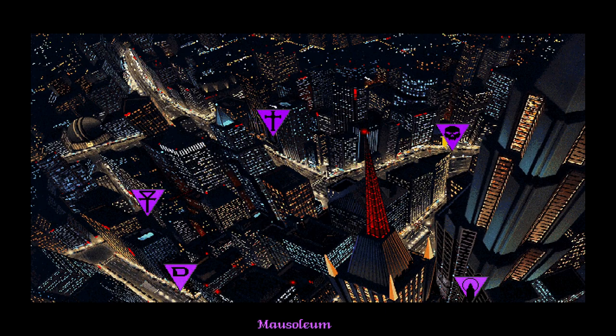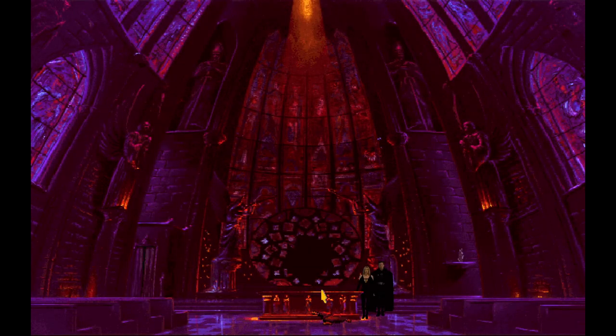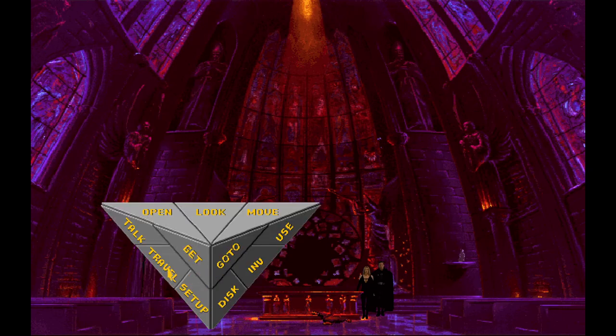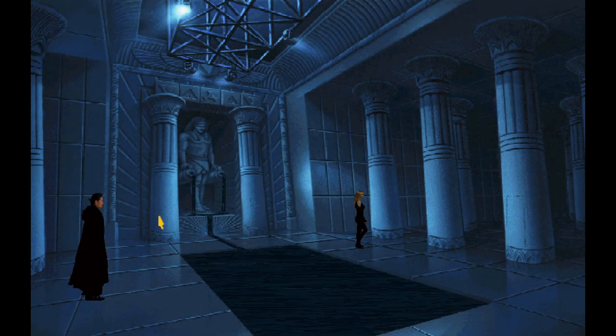There's the mausoleum. I don't suppose the priest is here. It's kind of weird that the priest just vanished. No, he's not here. I don't suppose he's in the... No, there's no one there. All right. There's Shadow Lair. Doesn't seem like there's really anything to do in Shadow Lair, though.